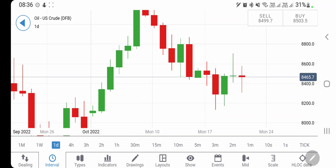Now, what can be expected next week, which position we should take in order to profit, whether to buy, whether to sell, we will see with the help of charts and indicators, and towards the end I will give you the trading levels and strategy for next week.